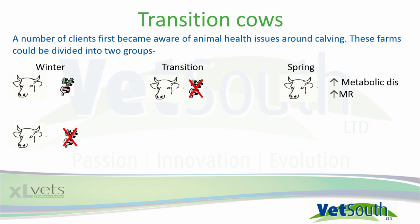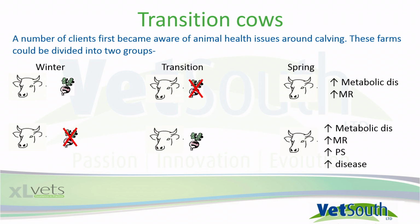There was another group, or subset of cows, that never received HT Swedes over winter, but when they were transitioned back onto the dairy platform, might have transitioned back onto HT Swedes. And that was quite spectacular. We had lots of cows going down with metabolic disease, a much higher mortality rate, photosensitization, and a whole bunch of disease.